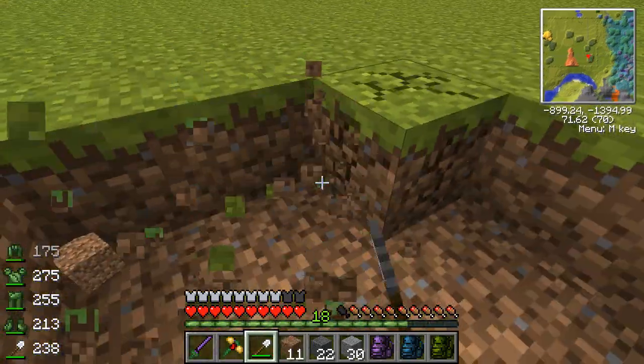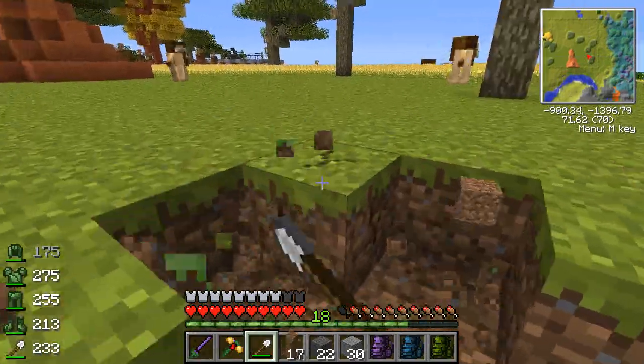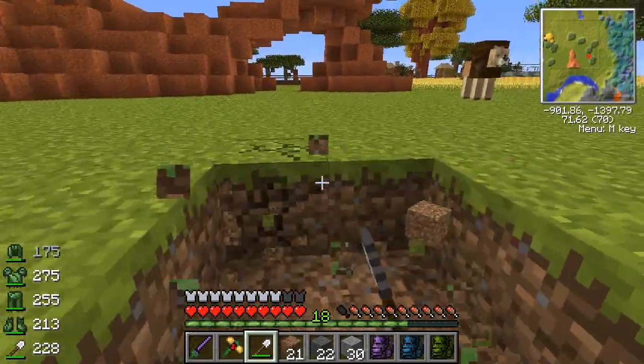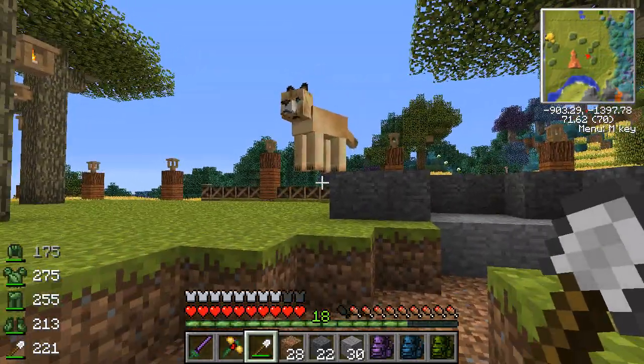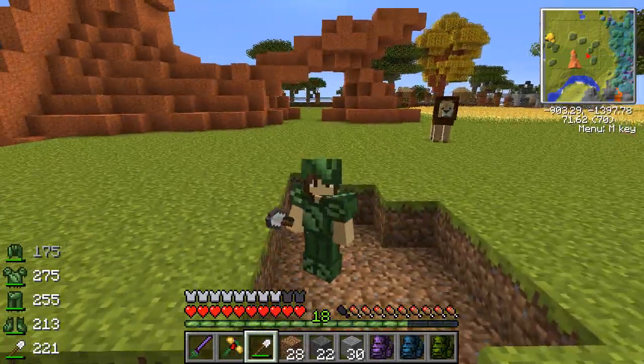Just gonna ignore the growling and dig you guys a nice oasis. Oh yeah. I'm not food. I don't look like food. See? I look like a leaf. So I am not food.